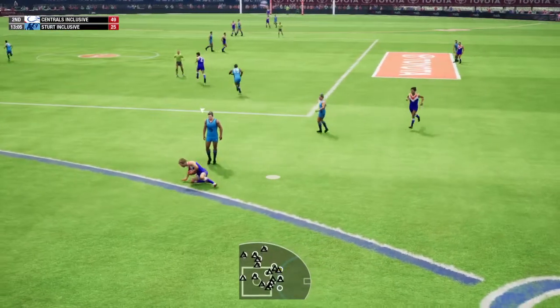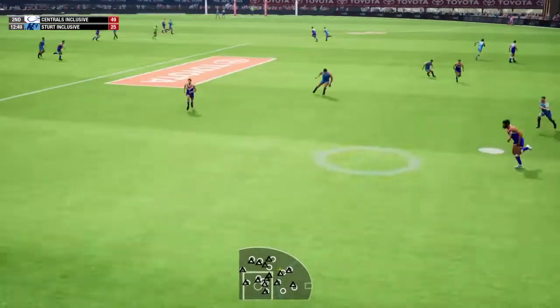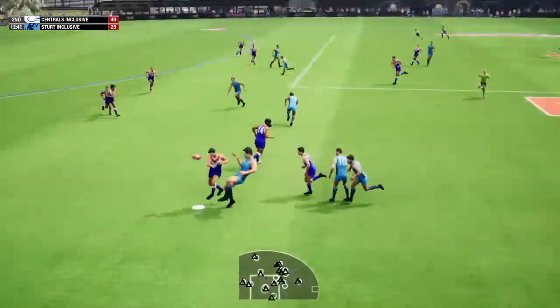The Bulldogs are allowing too many marks inside the opposition forward 50. If they continue to get beaten in this area, they'll find it difficult to keep the lead.